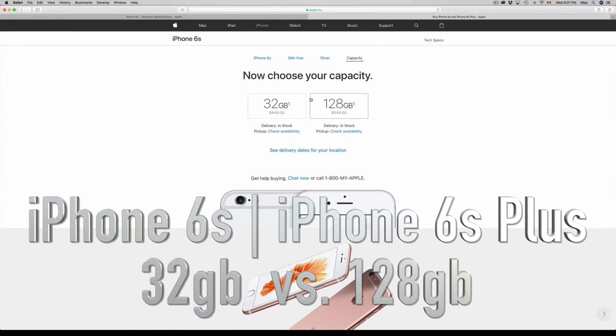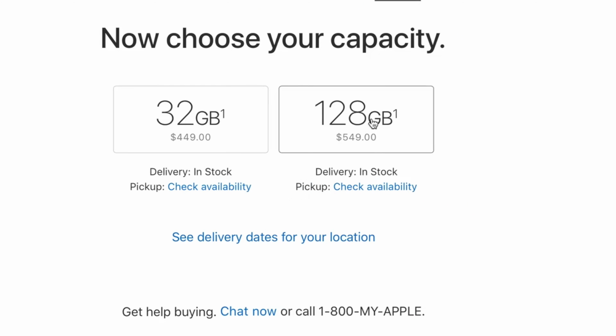Guys, I've been getting a lot of questions about the iPhone 6s and 6s Plus, 32 gig versus 128 gig. Whichever one you're looking at, it's not that one phone is better than the other. It's just the capacity that it's got. This one has more memory, this one has less memory, and that's about it.